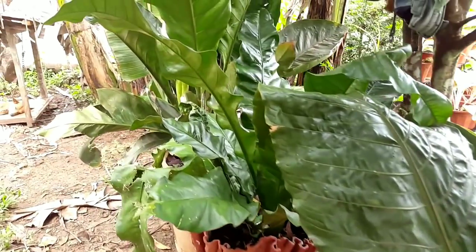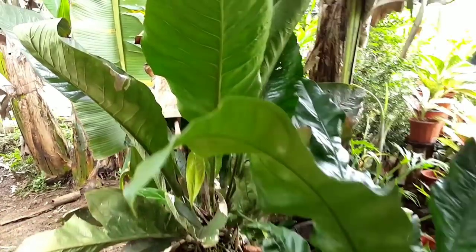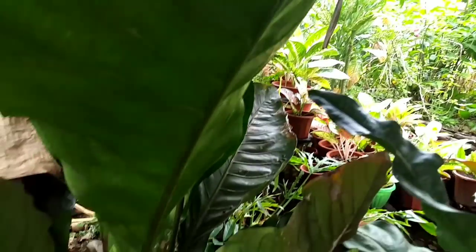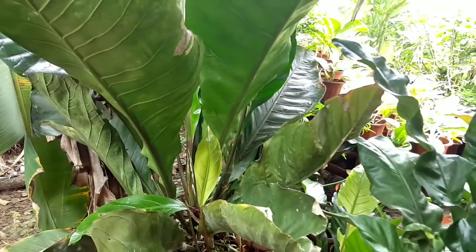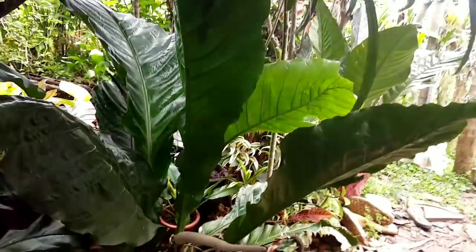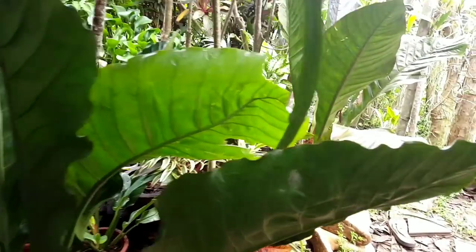Mukhang Black Marie. Ito, basta ito yung mga malalaki, guys, yung mga mother plants. Ito, Black Marie din to, yata. Basta yung one right there is sure na Black Marie. Ito yung mga mother plants, nandito sa area na to.